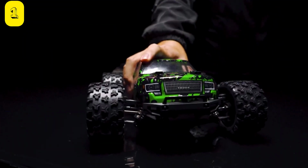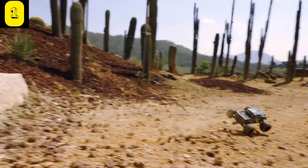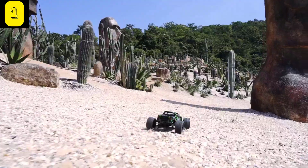Number 1. Experience powerful performance and non-stop excitement with the Hayboxing 1/18 scale all-terrain RC car 18859. Designed for speed lovers and adventure seekers, this high-speed 4WD electric vehicle reaches up to 36 kph, delivering thrilling action on dirt, gravel, grass, sand, and rugged terrain. Its durable off-road design features strong shock absorbers, anti-slip tires, and a waterproof body that allows reliable performance in different weather conditions and challenging environments.